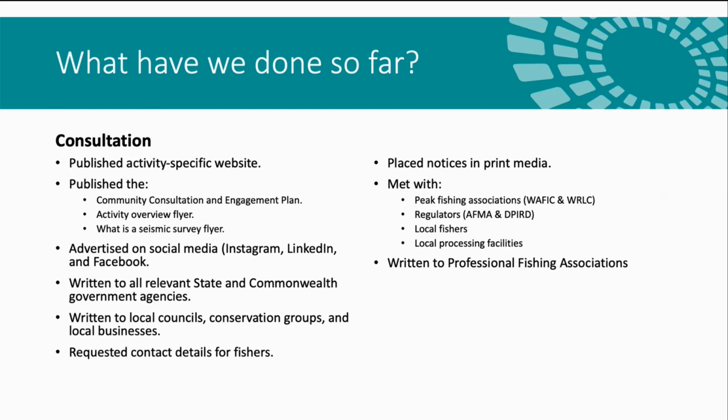Over the course of March, we have also placed notice in print media, so they've gone out. We're working with radio stations at the moment to get some radio adverts together. And we have met with a number of the peak industry associations, and particularly for fishers in this area. We've also heard from WAFIC and the Western Rock Lobster Council that we should be writing to the professional fishing associations. So we've done that, and we'll be looking to set meetings up in April and May with those professional fishing associations throughout the Western Australian coast here.